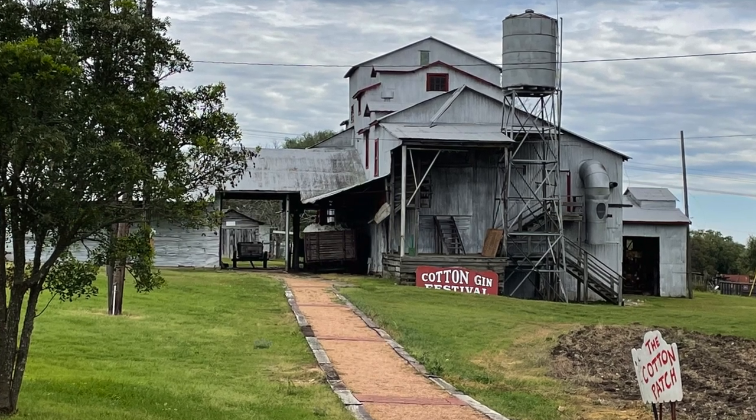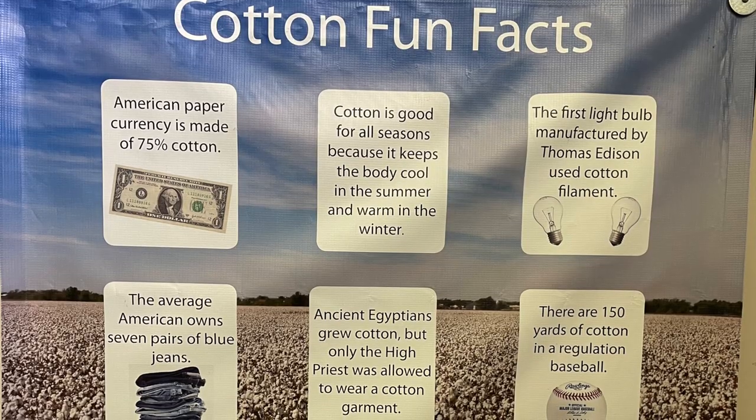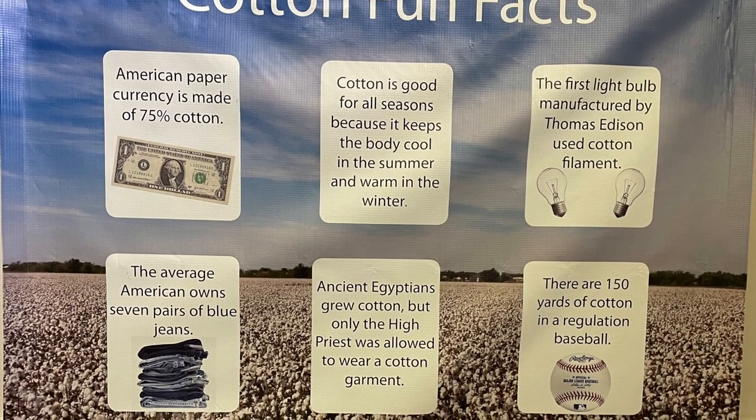Do you know how cotton is made? Do you know all the applications of cotton and cottonseed oils? It includes American paper currency, which is 75% cotton.